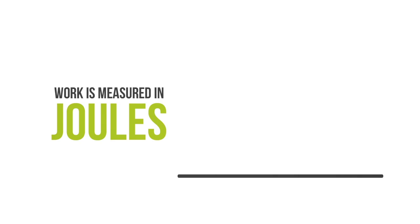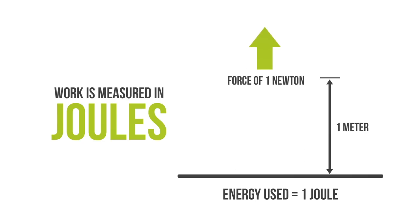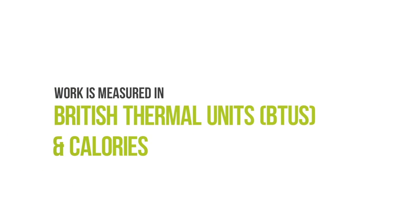A joule is a metric unit equal to a Newton meter, or the amount of work done when a force of 1 Newton is moved by 1 meter. Work may also be measured in British thermal units, or BTUs, and calories, depending on preference and application.